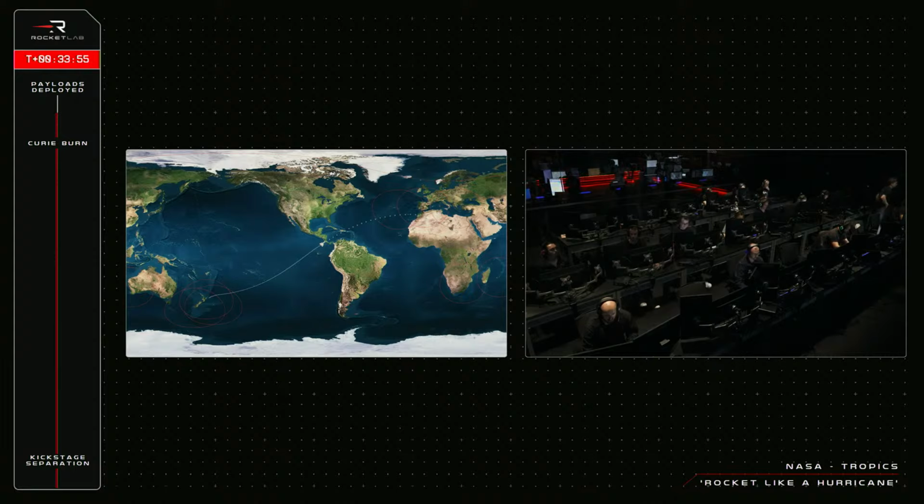Curie engine shutdown is expected at around a few minutes from now, actually, so not long to go. And then a few seconds later, we should hear expected nominal payload deployment from Mission Control. Let's check back in. Expected nominal Curie shutdown. There goes Curie engine shutdown, listening in now for payload deployment.